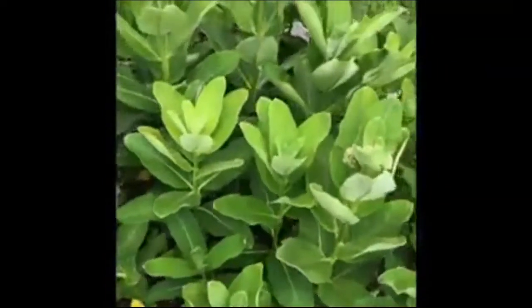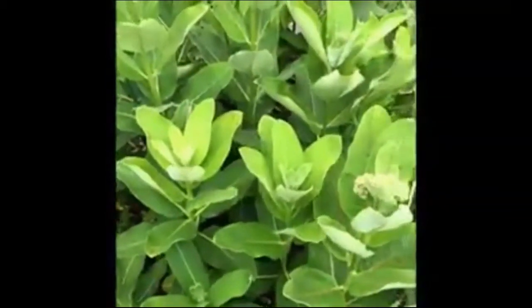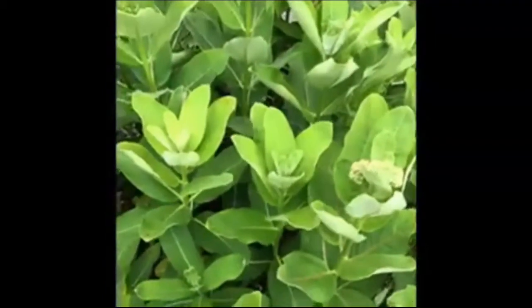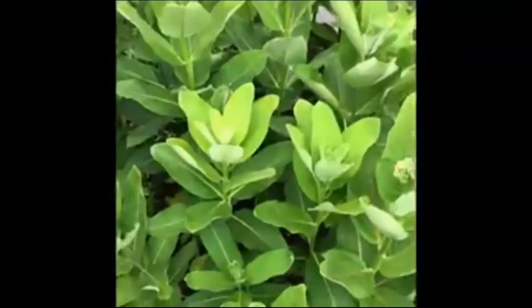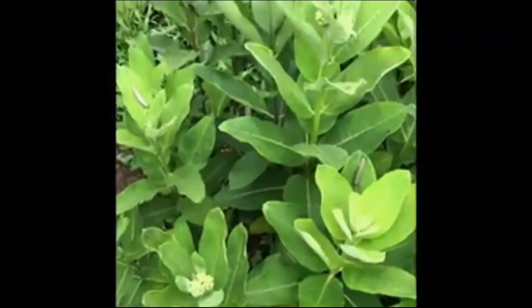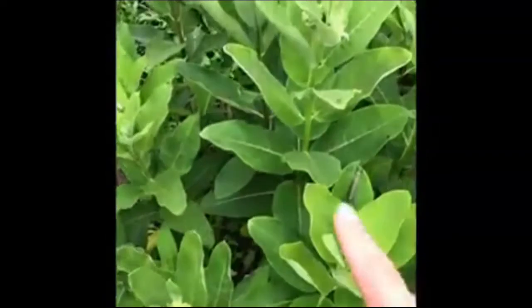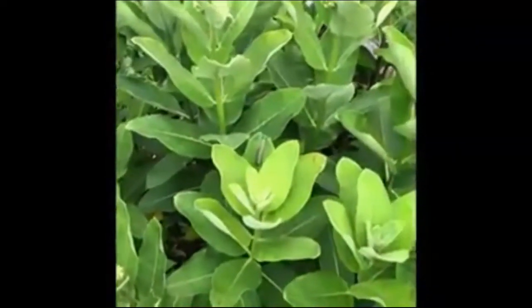Probably the most common one that people notice is the common milkweed. It's a lot in ditches and things like that all around the garden. You can find it pretty much anywhere. It grows in lots of different places. But you can see here, there's 2 little caterpillars already going. We can see one here and one there. That brings me to the reason why our common milkweed is so important.